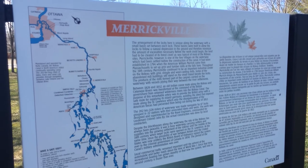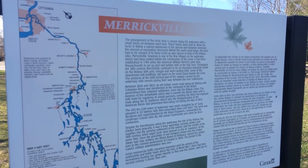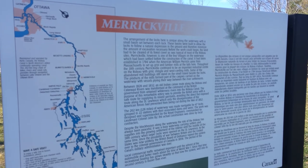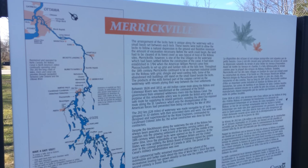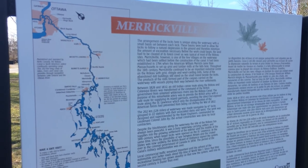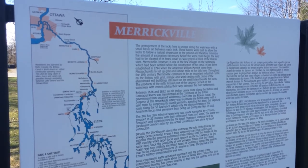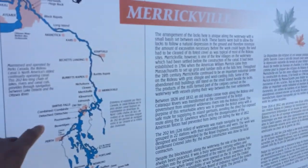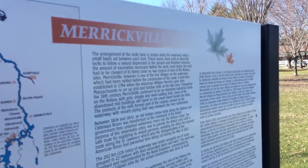The Rideau canal is, where is that? It runs from Kingston. That's Merrickville, and it flows all the way to Ottawa.